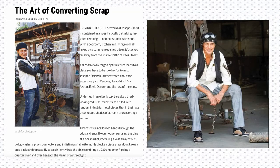Welcome to the slideshow about the Notorious Doc's portrait in scrap metal. Jojo Gilbert is a famous scrap metal artist. These are my two favorite pictures of him, and you can Google him and find him all over the web.